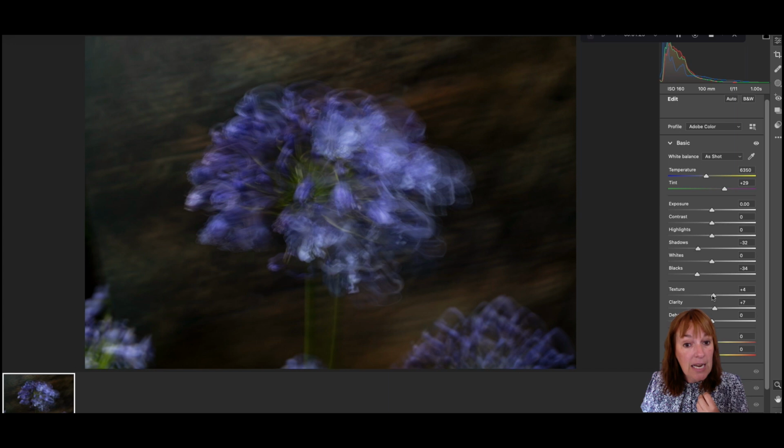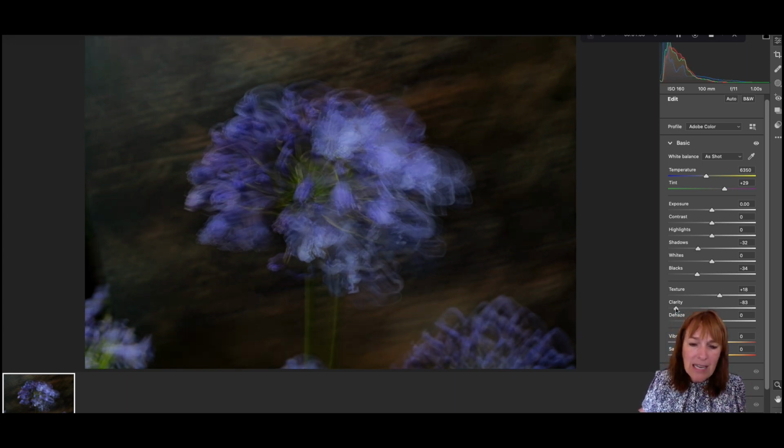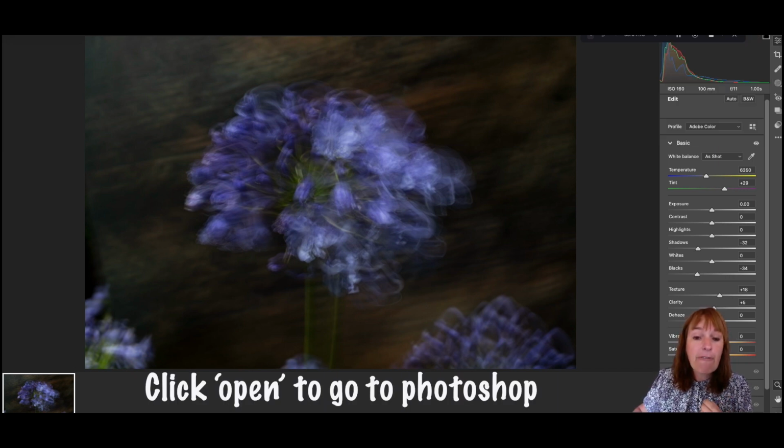The texture here, let's take that up. I'm going to put that maybe at about 19 or 18-ish. The clarity itself, if you do that, as you can see, that has quite a harsh effect. So I'm going to take that up only a little bit, so maybe something like 5 at this initial stage. Then jump into the main Photoshop itself.